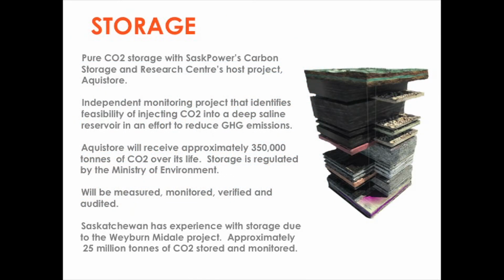Now the storage, as I was just mentioning earlier: pure CO2 storage goes to a deep well that we call Aquastore. 10,000 feet down is the saline aquifer, so it's going to be injected down here through this entire layer. There are several different geologic formations which provide hard cap. So there are many different aquifers as you go down, but the deep one is down here where the CO2 is going to be injected. So many, many different layers.